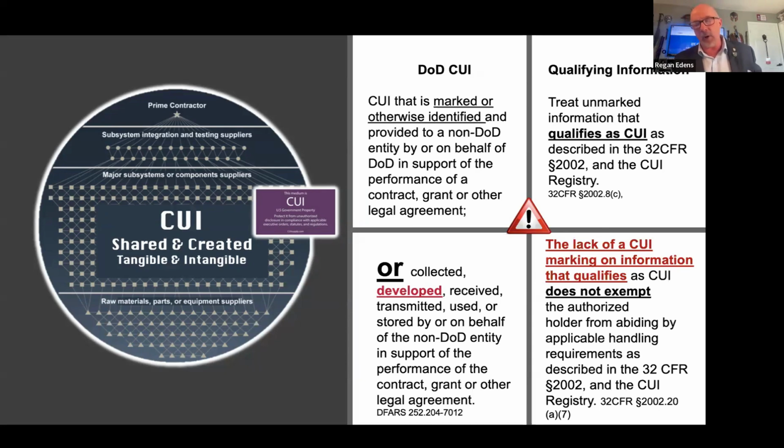So the DFARS 7012 contract clause says that DoD CUI is, by definition of covered defense information, CUI that's marked or otherwise identified, provided to the non-DoD entity, that would be you, by or on behalf of the DoD in support of the performance of the contract underneath a legal agreement or a contract clause. Or, and that's not an and, or the actual contractor creates, develops, receives, or transmits that information and uses and stores that information on behalf of the DoD, in support of the performance of the contract.